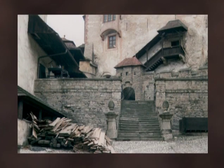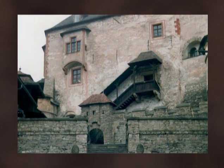The Orava Castle steps today. Lumber on the left has been gathered for a restoration project on another part of the castle. Like many castles, Orava was built and rebuilt. At least 4 different architectural styles are present: Romanesque, Gothic, Renaissance, and even Neo-Gothic.